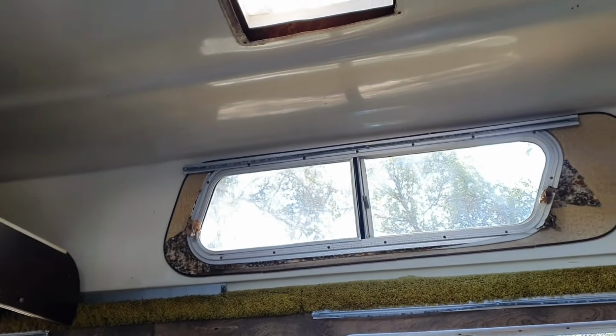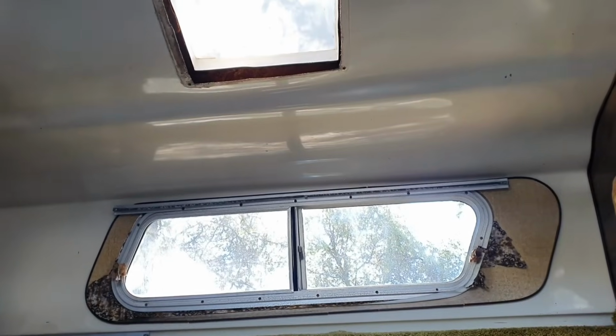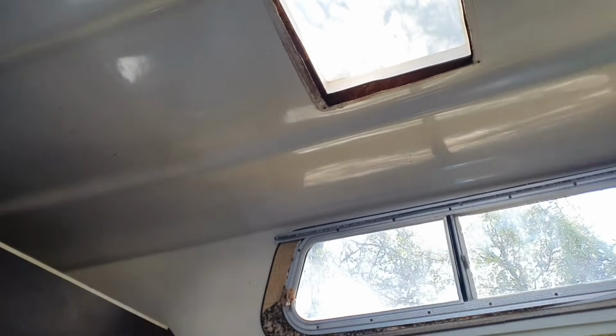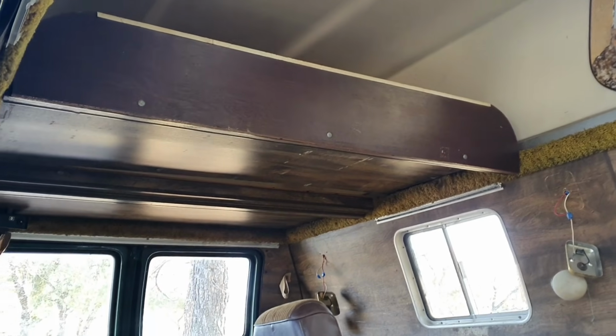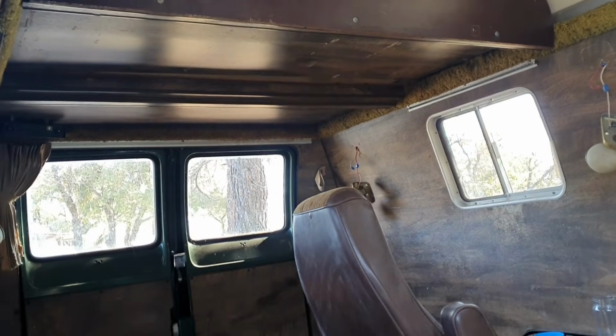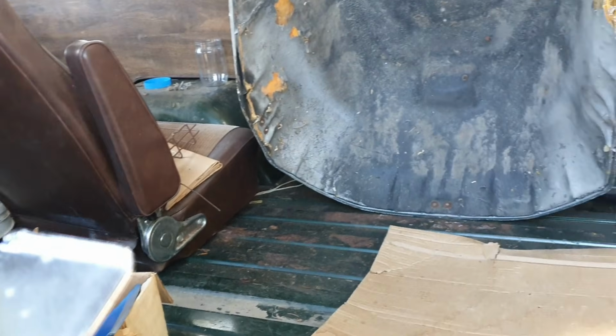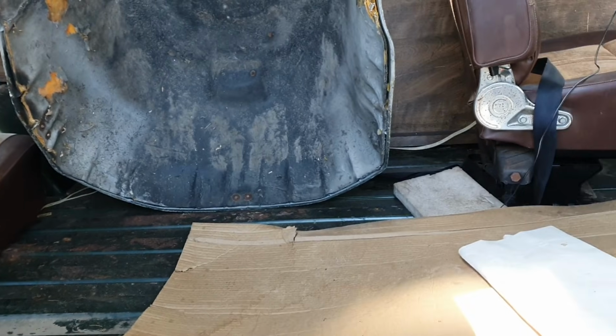That little thing we put over the vent is holding up really well. Might just keep it. But yeah, it's still a big mess in here, you guys. So we're going to be talking about this thing today.